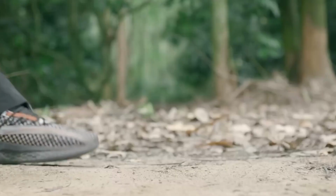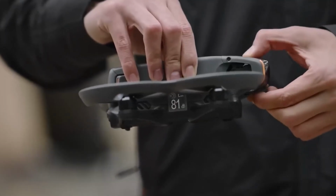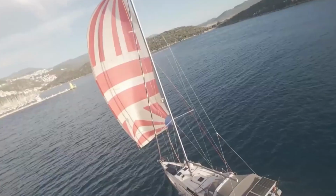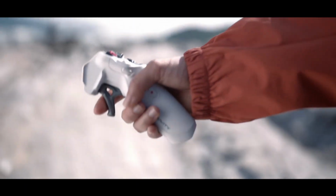The countdown to launch is on, and every leaked spec makes this drone feel closer to reality. Whether you're a professional content creator or an FPV hobbyist, this is one drone that will demand attention the moment it hits the shelves. Keep your eyes on the skies. DJI is about to flip the FPV world upside down.